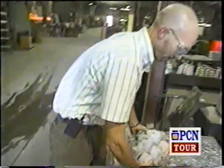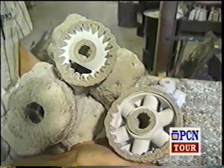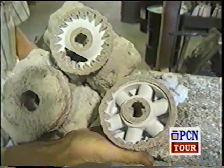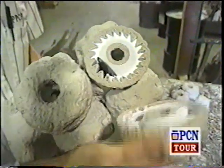I've taken one, and I've cut it open, and you can see everything that we saw in wax pattern is now opposite. Wherever you see a solid will become a negative in casting form.